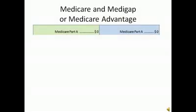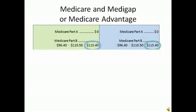Now, just for clarification, the green column is Medicare with a Medicare supplement or a Medigap plan, and the blue column is Medicare Advantage. If you notice in the first row, Medicare Part A has no premium. That's assuming you've worked for 40 quarters in the United States and you've paid all your Medicare premiums. For most folks, there is no Medicare Part A premium. Part B premium is different for just about everybody. If you're turning 65 in 2011, your Medicare premium will be $115.40 or more depending on your income.